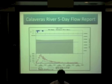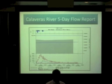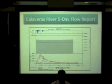So the dam, by the way, New Hogan Dam, is jointly operated by the Corps of Engineers and Stockton East Water District. The Corps of Engineers operate it when that blue line is outside of the gray area, and when it's in the gray area, it's operated by Stockton East.